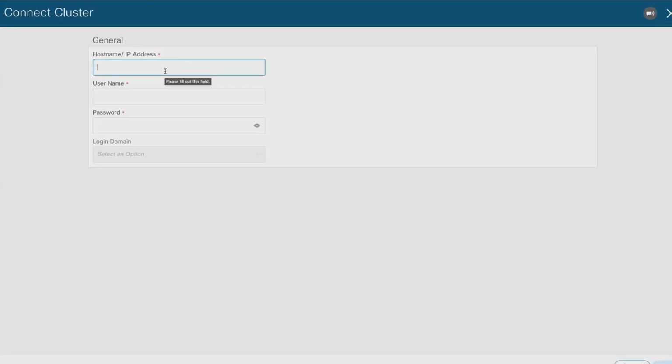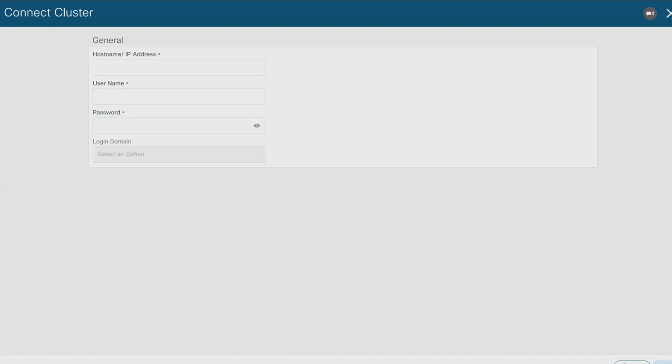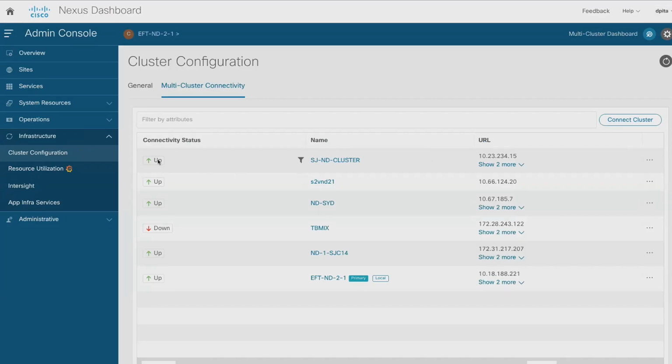As soon as I type in an IP address, the login domains will auto-populate, and it's required to use an external login domain such as RADIUS, TACACS, LDAP, what have you. And then just put in a username and password. And from there on, it'll show up here as either up or down.